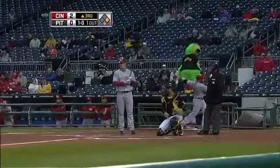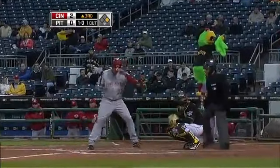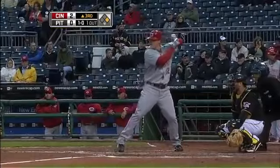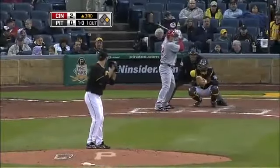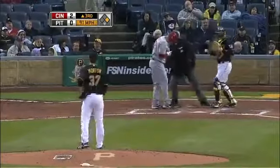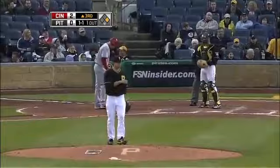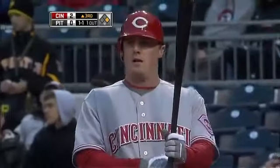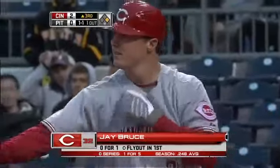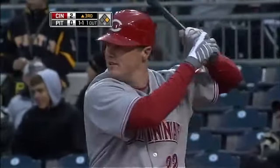Close one, fastball riding out just a little bit off the outside corner. One ball, no strikes on Bruce. And yes, 1-1. First round pick in 2005, 12th pick that year, right after the Pirates selected Andrew McCutchen.